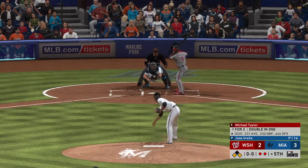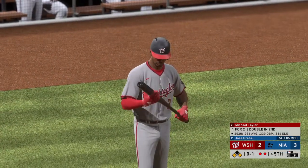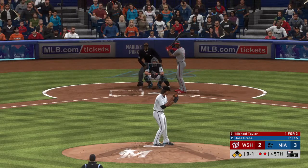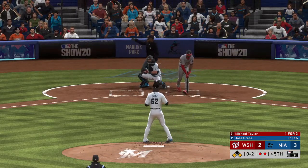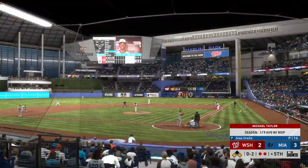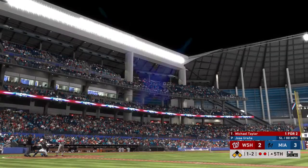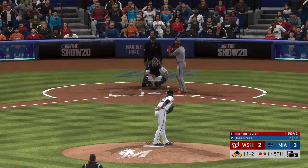Standing in now, Michael Taylor. This will take a look at a slider here that finds the zone for strike one. He's working on a 1-for-2 game so far. Waved at and missed, and he's behind 0-2. The count doesn't mean much to this batter. He's all in. He's not concerned with striking out, so he's going to get his A swing off. Slider laid off for a ball. Man, that's a tough take given where we are this game, but he got away with it.